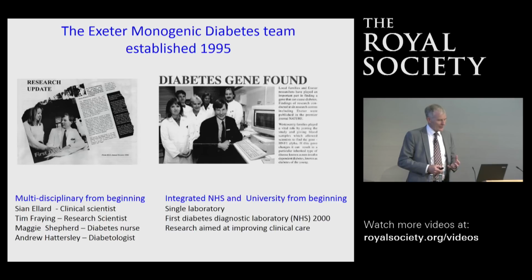And the great news is that we're still all there, and we're still taking the basic principle that we started at the beginning, which is that it shouldn't be research for clinical care and clinical care. It should be research and clinical care in the same laboratory. And we've continued to do that even as things have got much bigger than they were at the beginning.